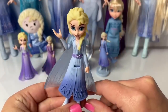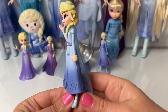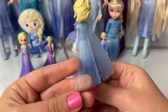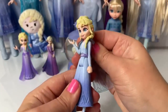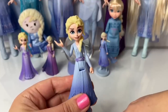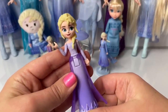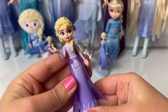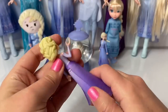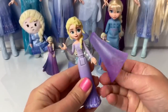This doll is also from a miniature doll set. She's wearing her light blue dress that is her travel dress with a clear cape here. The cape is removable. Super cool. This one is also from a miniature doll set, and this one is from Elsa and the Trolls. She's wearing her purple day dress, and this back here is also removable.